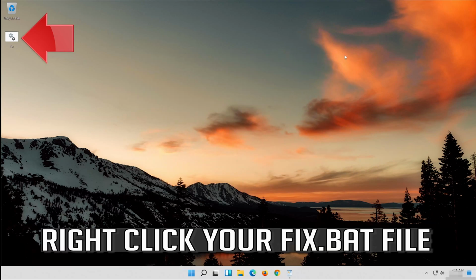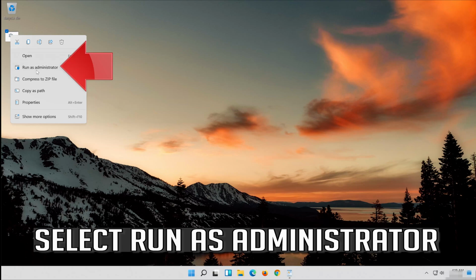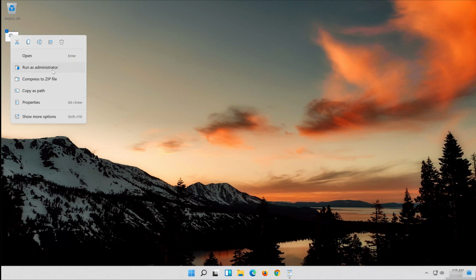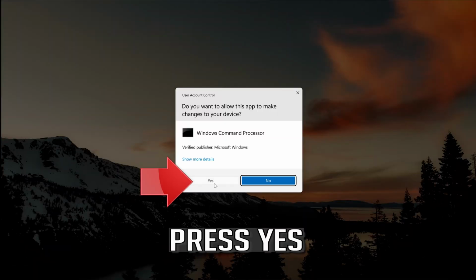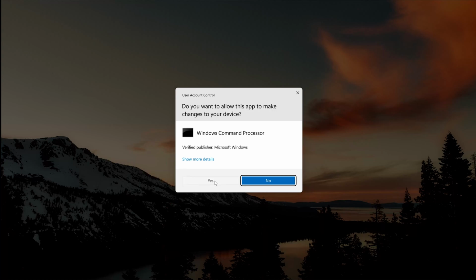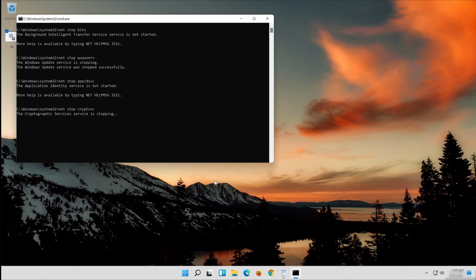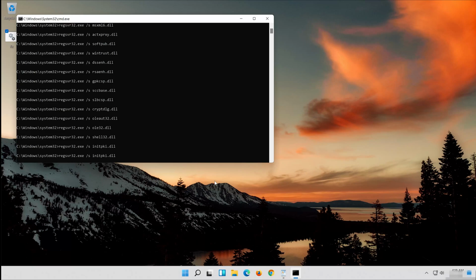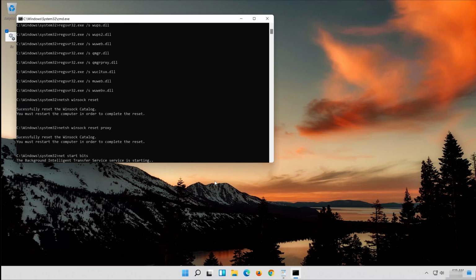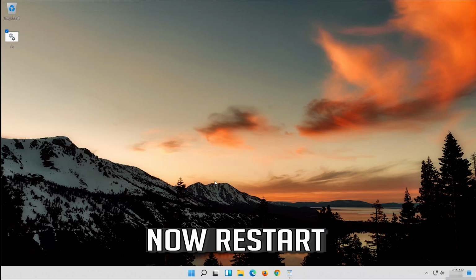Right-click your fix.bat file. Select Run as administrator. Press Yes. Type Y and then press Enter. Now restart.